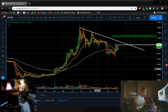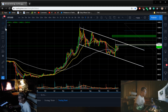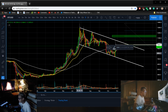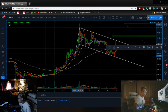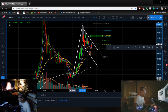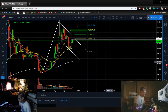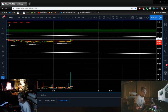This could be just some crazy bull flag, which it probably is in my opinion. Bull flags are amazing. Do you guys know what a bull flag is? A bull flag is basically a flag on the upside. Look at the weekly, for example. You're probably going to see it a lot better. Exactly, right here. This is a flag going to the upside, making this awesome flag formation, and then eventually it breaks to the outside. So this is going to be a beautiful thing if it actually does happen.